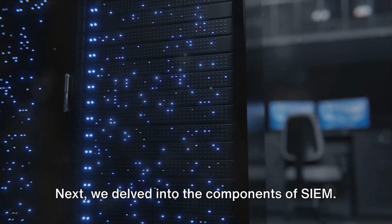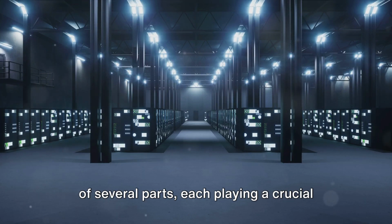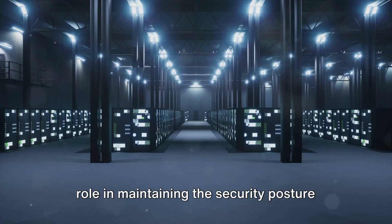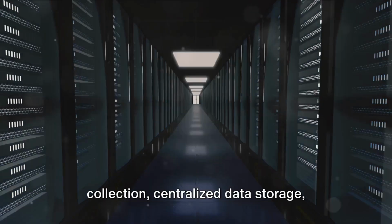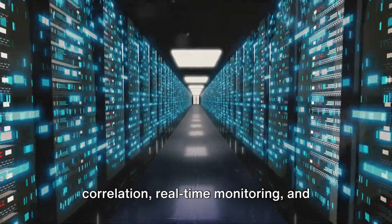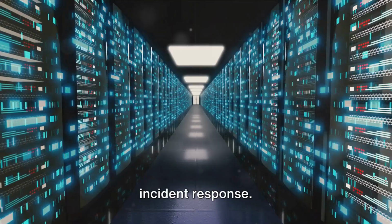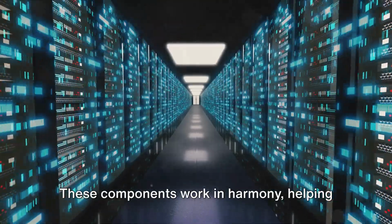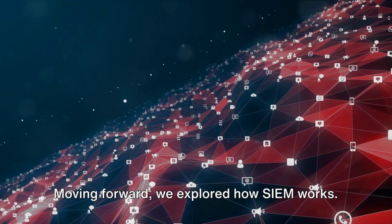Next, we delved into the components of SIEM. We learned that a SIEM system is made up of several parts, each playing a crucial role in maintaining the security posture of an organization. The key components include log collection, centralized data storage, correlation, real-time monitoring, and incident response. These components work in harmony, helping to convert raw data into actionable intelligence.